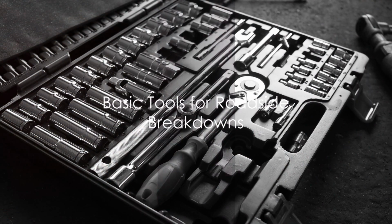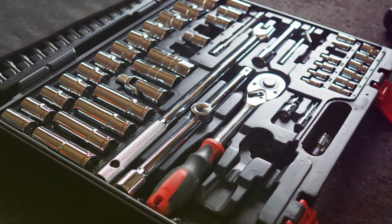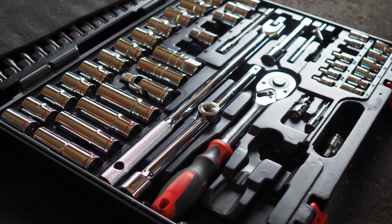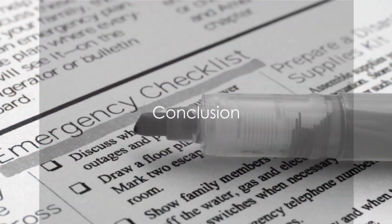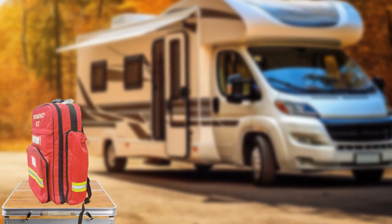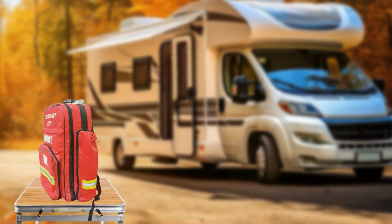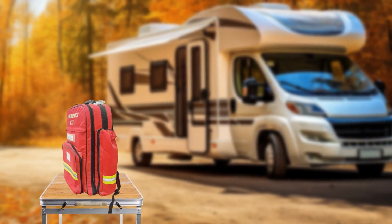Lastly, don't forget to pack basic tools for roadside breakdowns and repair emergencies. This should include a multi-tool, a flashlight, jumper cables, and a tire repair kit. Remember, preparation is the key to handling unexpected situations while traveling. An RV emergency kit is not a nice-to-have, it's a necessity. So ensure you're equipped with these essentials the next time you hit the road.